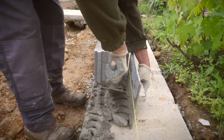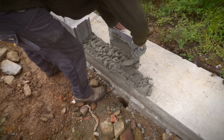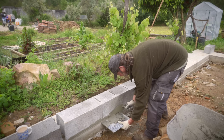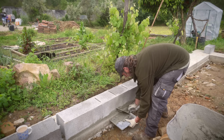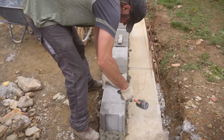We are using 50 by 20 by 20 centimeter cement blocks for the first half of the external walls around the perimeter. The rest of the foundation will be used for the stone cladding, which will go around the perimeter of the building, making it look very similar to how it was before.